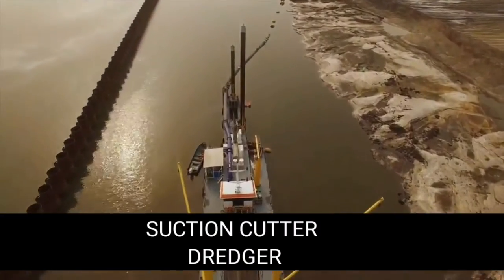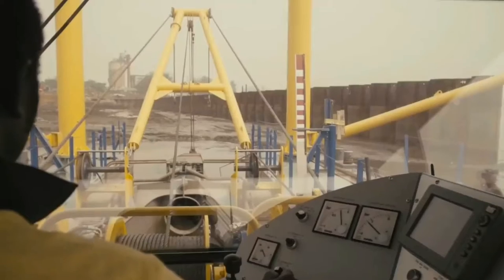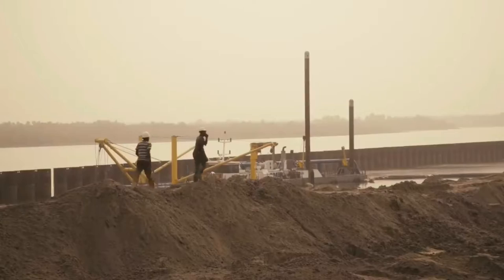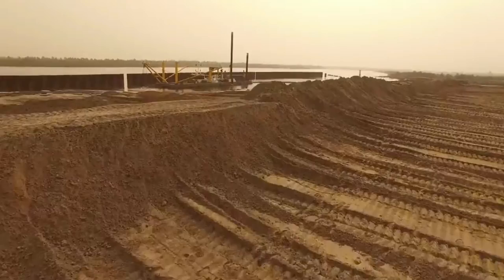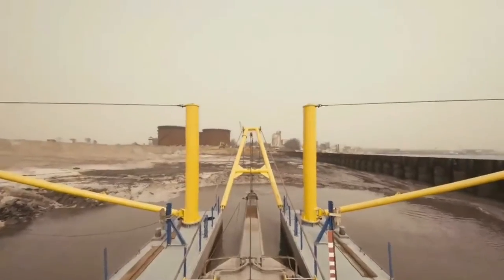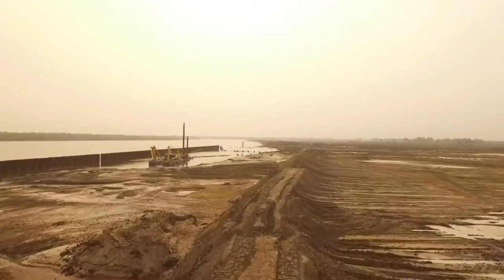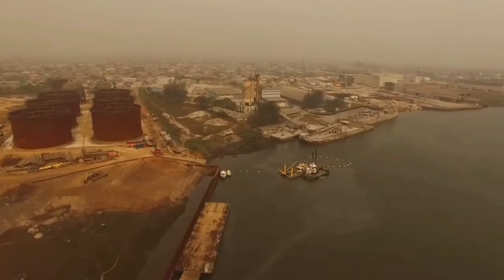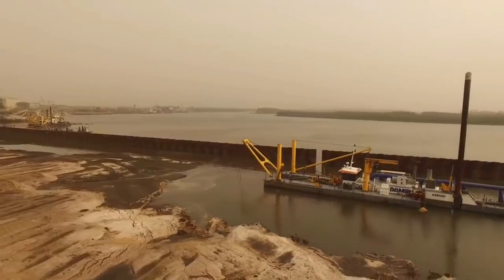Suction cutter dredger. Rocks, sand, or other materials useful to people are not always found on the surface of the Earth. Sometimes you have to go underwater to get them. The vehicles you see on screen are essential for this kind of work. A hydraulic dredger is a floating vehicle for excavating material below the water level. It's usually used for extracting sand and sand-gravel mixtures. It can also be used for underwater mining or the formation and subsequent delivery of slurry, a mixture of water and soil that's used in a variety of areas.